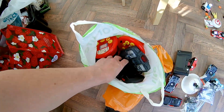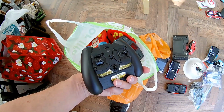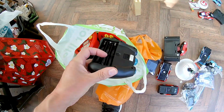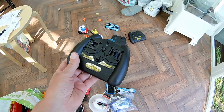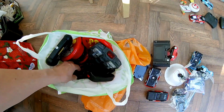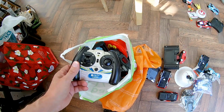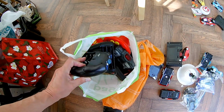And then in there is my bag of other infrared controllers. That's one like that one there, isn't it? The same type. That looks like a helicopter one. They're all much the same.